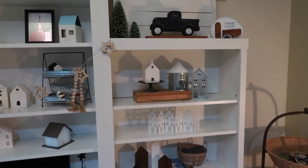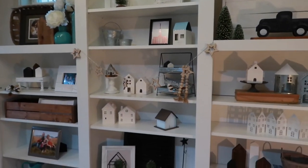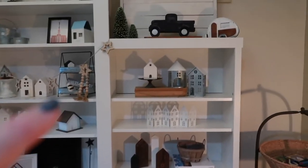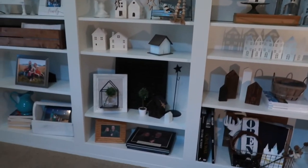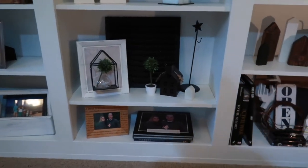So I didn't really do much over here. I left it from how I did it after decorating for Christmas. I did move some of those books that were stacked up on the little shelf right here. I moved them down to the bottom row because that was completely empty. So I just filled that up right down there.